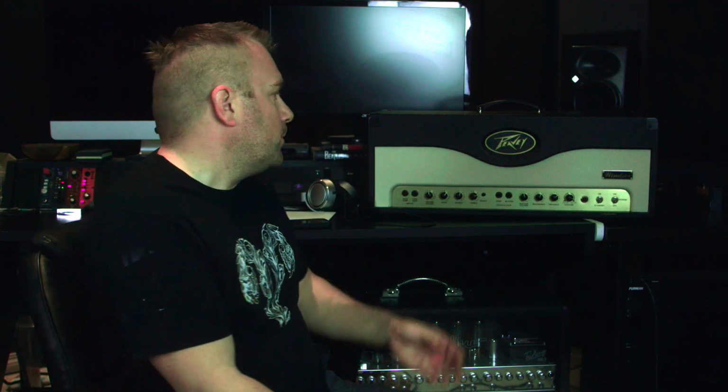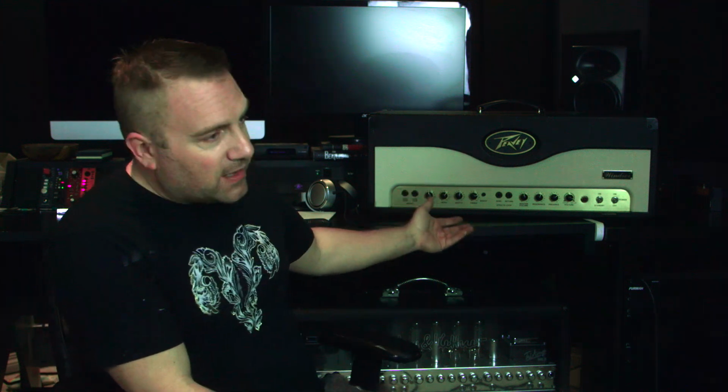It's not. It's got some different controls than the JCM 800, and it's got more gain on tap than the JCM 800. It's definitely its own thing. I can definitely see that it's modeled after it with some, what Peavey would call improvements, but it's definitely got its own thing.